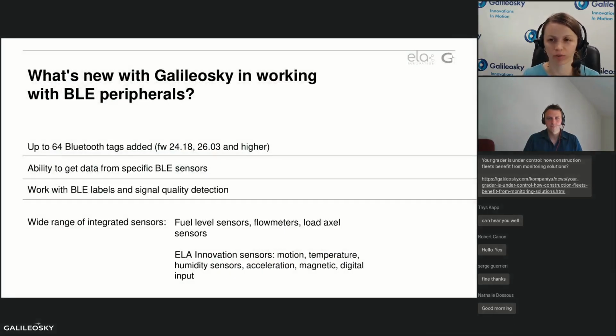So let's talk about Galileosky devices and what's new in working with Bluetooth peripherals. Let me say that now we support up to 64 Bluetooth tags in the device settings. At the start of integration, there were only 8 tags, and now this list has been expanded, so you can use it for configuration up to this quantity of sensors or tags.